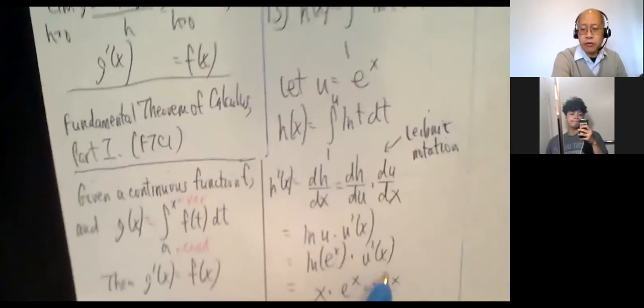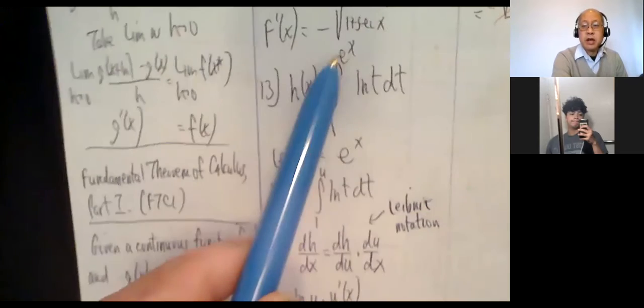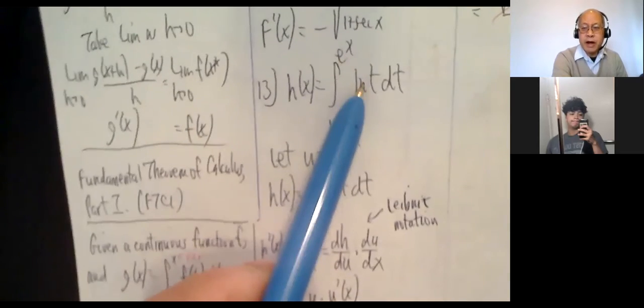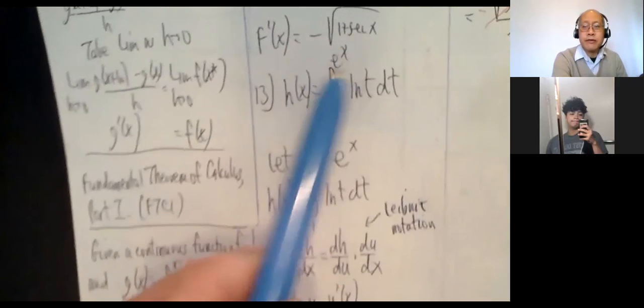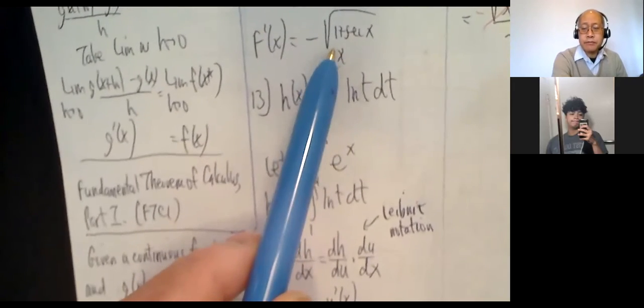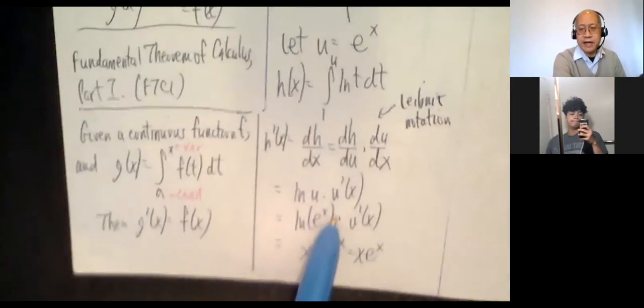Okay, so what happened, or what's a nice shortcut? Here's the shortcut. What happened back in the original? You can put that e to the x right there, but then by the chain rule, it's times the derivative of this expression up here. So you don't have to run through all of this unless you feel like it.